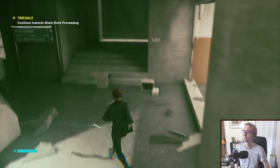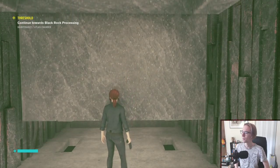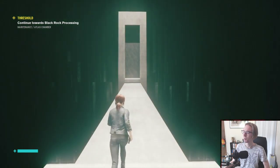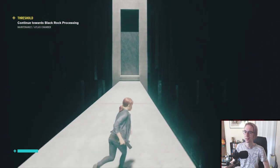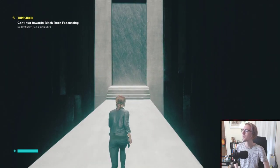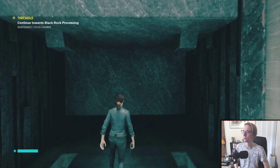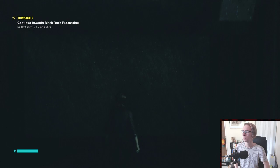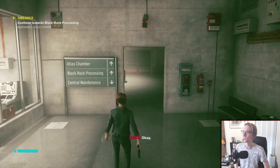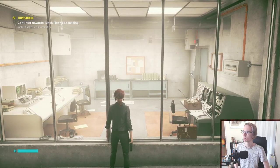I'm back. Okay, let's head to the Black Rock Quarry. Let's see what's going on down there. Okay, Atlas Chamber, Blackrock Processing. Okay, we need to find a way to maintenance. Blackrock processing. That's where Marshall said we'd find a prism.